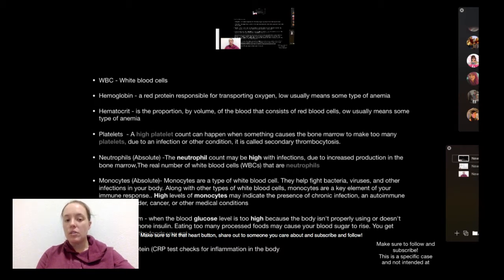So white blood cells, there's a higher number of those because it's trying to fight something. Hemoglobin is responsible because literally there's something lacking in the body. The body is not being able to do a lot of things because you have a lot of inflammation from the Crohn's disease. So the hematocrit and the hemoglobin go together. And then your platelet count is going to be different. It's going to be higher because your body's trying to fight it again. So it's overproducing in the bone marrow, trying to fight this on its own. If that makes sense, drop makes sense in the comments.